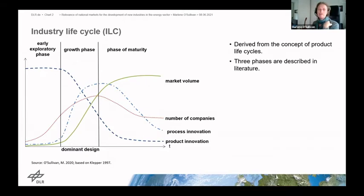It describes 3 phases in an industry life cycle: the early exploratory phase, in which essentially a technology is developed, a growth phase in which the dominant design turns up, and then a phase of maturity where the market volume stagnates and the number of companies is reduced due to consolidation and shakeouts of companies that are not as profitable.